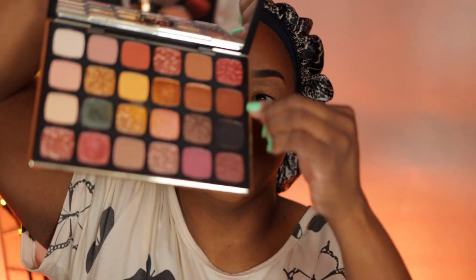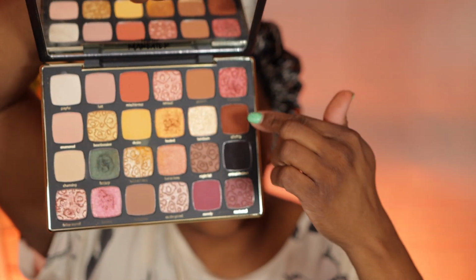Okay, Man Eater Tarte Palette. Let me see, this is a quick one. I feel like it'll have some shades that I could just pop and go. I'm going to take Alluring, which is this. I'm going to take these two brown shades, mix them, put that all over my lid.